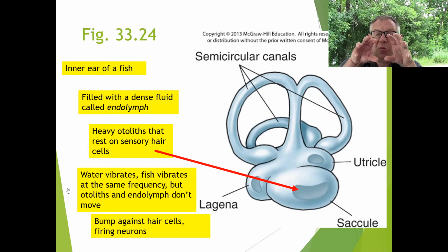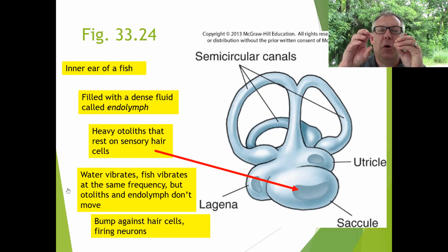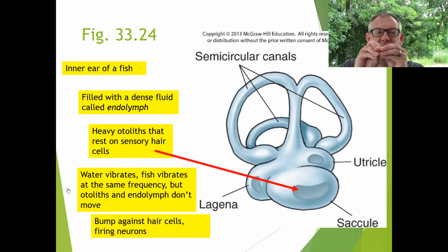And so when those water molecules vibrate back and forth, the fish is mostly water. The fish vibrates at the same frequency. But those otoliths and that endolymph, those are a little bit denser than the fish. They're a little bit denser than water. And so they have inertia. And so when the fish vibrates, those things don't move. An object at rest tends to stay at rest. And so the fish sort of vibrates around the endolymph and around the otolith.